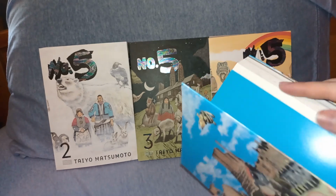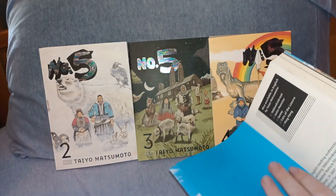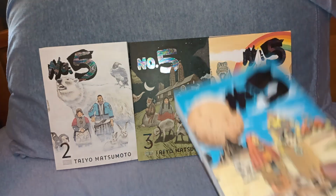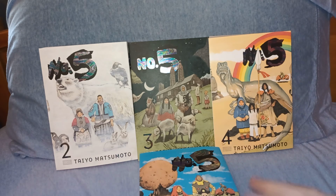Also in the back are these fold out massive posters, and there's one of these in each of the volumes. So that's also really, really nice too. But yeah, don't be worried about the quality of these because this is one of the nicer Viz signature releases.